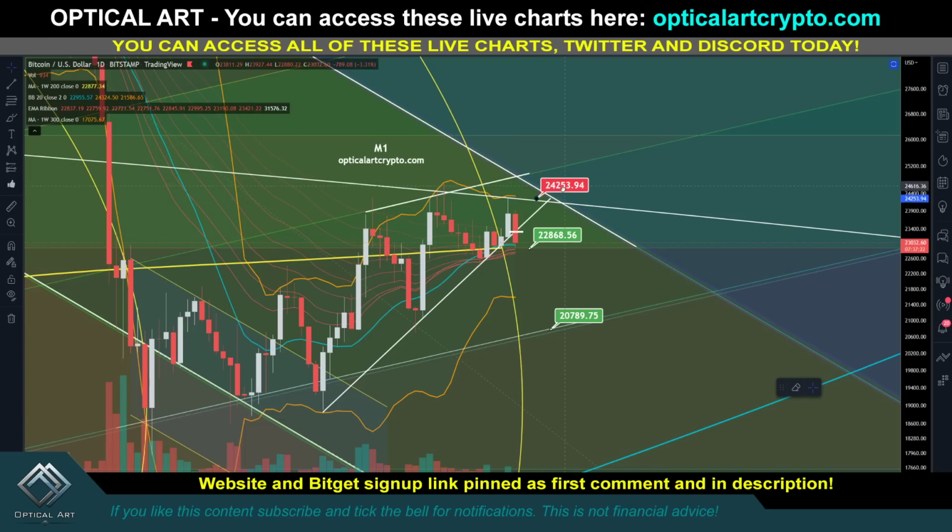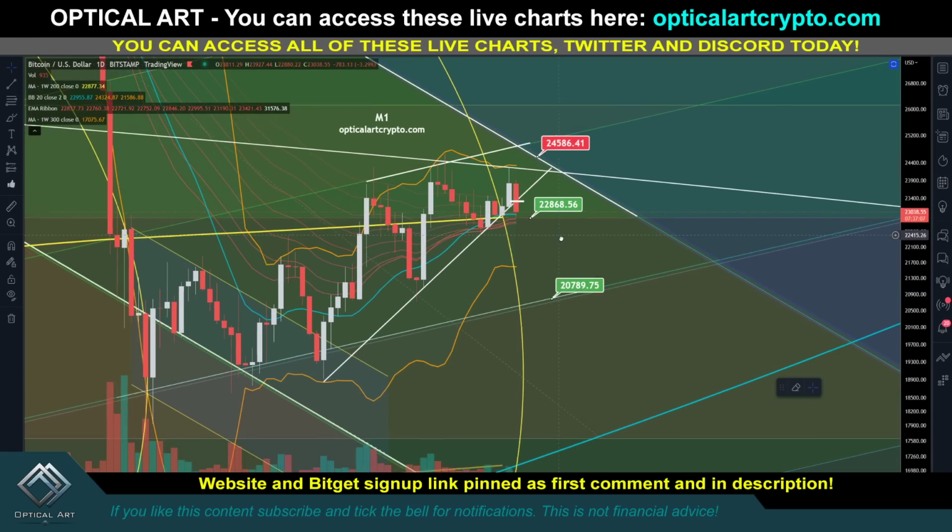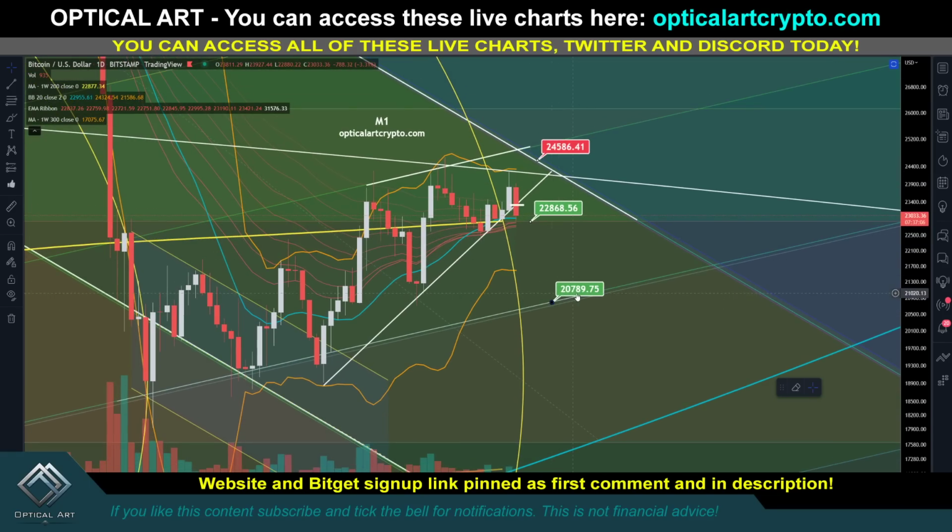Just pay attention. If we push up, I think 24,174 is probably an ideal point to put in a short. Not financial advice, that's where I'm going to be shorting. If you do push above that, I do think the absolute top is around 24,500. And if we do come down, if we do break 22,868, guys, I would scalp a short at 20,789. But once we're down to this point, I think it's game over. I think we have a lot more downside.